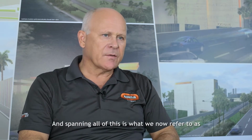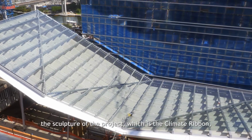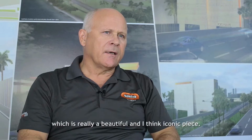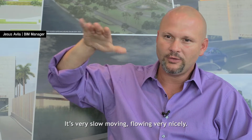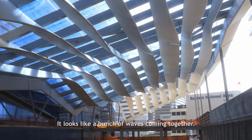And spanning all of this is what we now refer to as the sculpture of the project, which is the climate ribbon, which is really a beautiful, I think, iconic piece. It's very architecturally pleasing. It's very slow moving, flowing very nicely. It looks like a bunch of waves coming together.